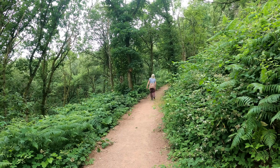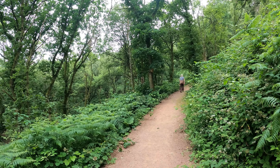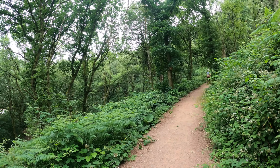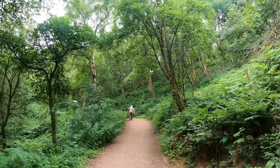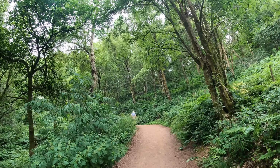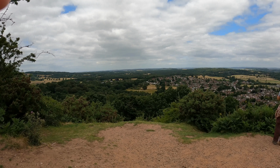Okay, after that fascinating view of those houses cut into the rock, let's climb to the very top, to the old hill fort, through these gorgeous woods. Worth the climb for this stupendous view.